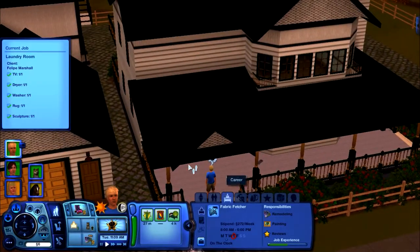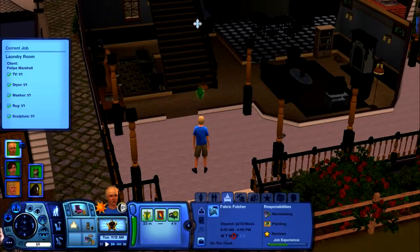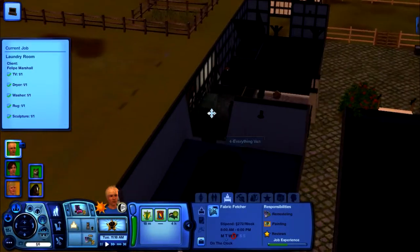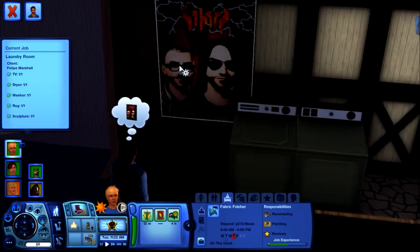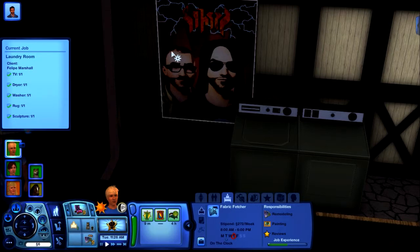Okay, so what we're doing right now is we're turning in the renovation. We're just seeing how the guy likes it, so this shouldn't take long. I'm pretty sure he's in a laundry room. I built this little laundry room for this guy because he wanted a laundry room. I guess he likes the poster. He looked at the poster and he's like, hmm.